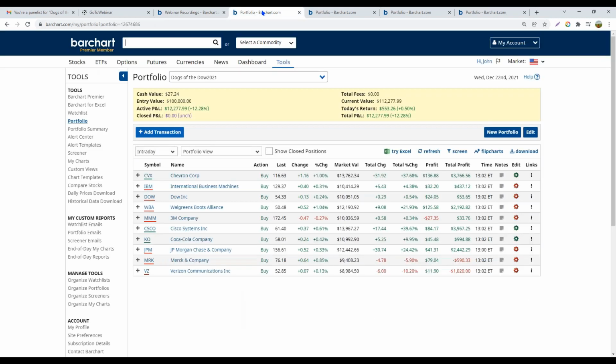So what we did was we created this hypothetical portfolio, a dollar value weighted portfolio. In other words, we took $100,000 and broke it up evenly between 10 stocks. We invested $10,000 in each one of these 10 stocks, and you can see that here. So let's see how this portfolio has done for this year.